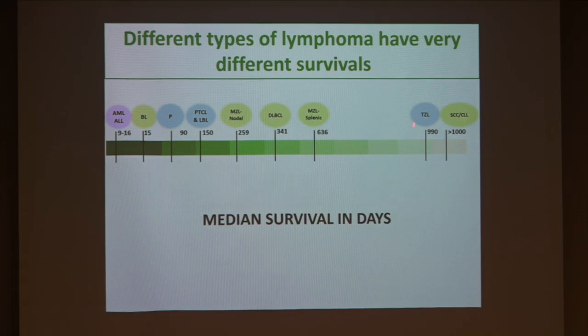On the other end, there are indolent lymphomas, T-zone lymphoma, which I'm going to talk about a little bit more, and something called B-cell small cell CLL, or chronic lymphocytic leukemia.